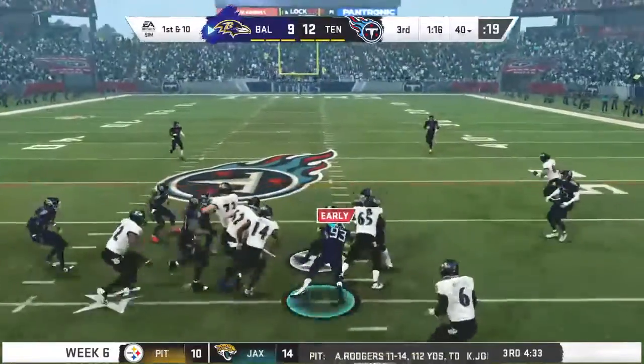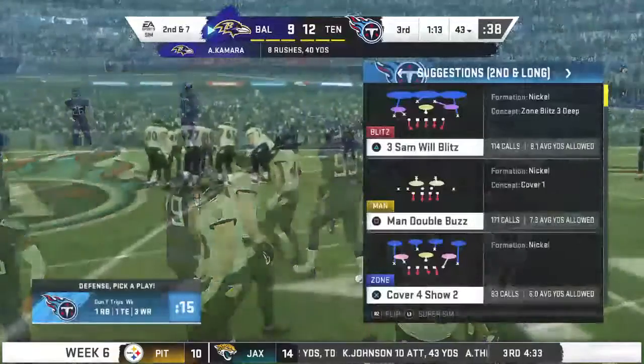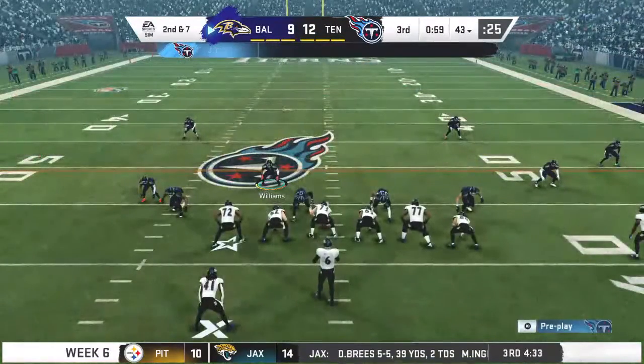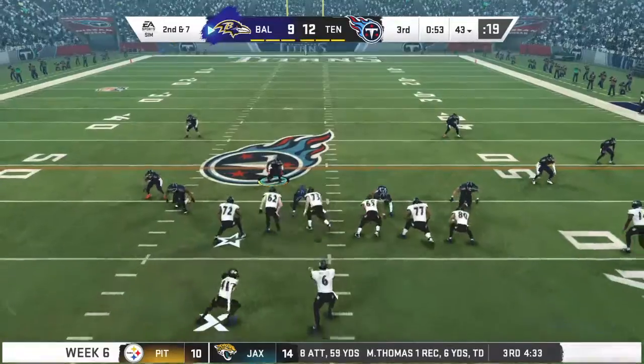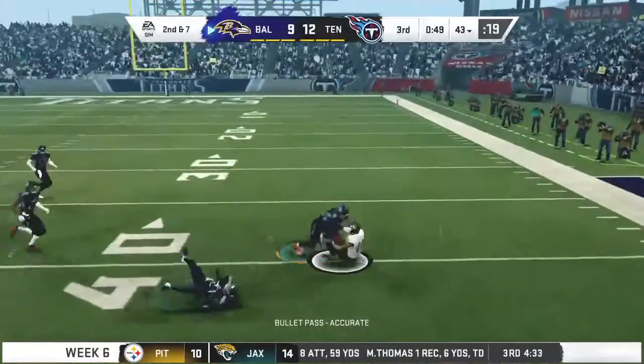From the gun, it's a run for Kamara. Give him 3 on first down. It'll set up a 2nd and 7. They tried a quick hitter inside, but that one was swallowed up because what they're hoping, those big defensive linemen will take the bait and move laterally and open up a crease that they can run through. Didn't happen on that play.